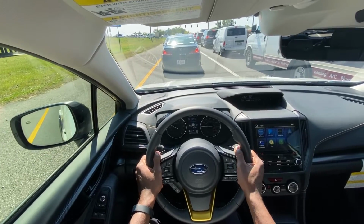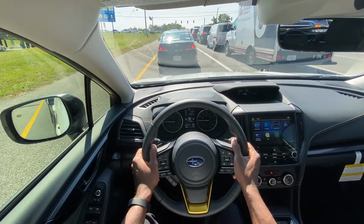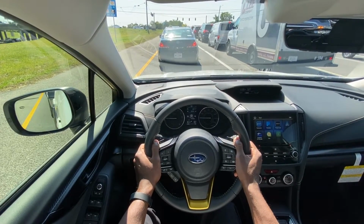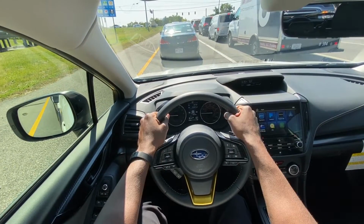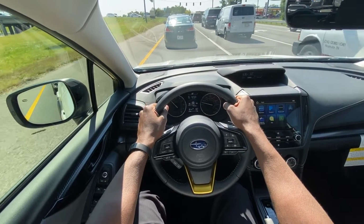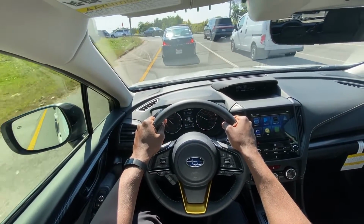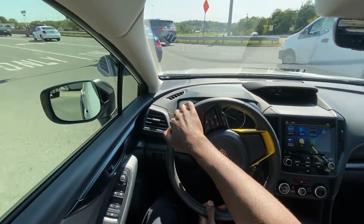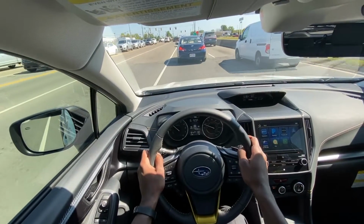Just how this thing drives is just, I don't want to say it surprises me, but it's just so good. A lot of cars, you start driving them for the first time and you notice this, you notice that, but this right here is just, I've had no issue whatsoever, none. But that's going to bring us to an end of my review of the 2021 Subaru Crosstrek Sport.